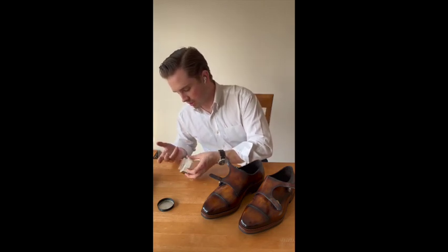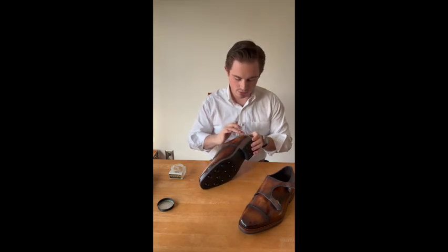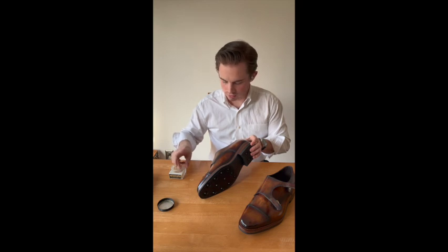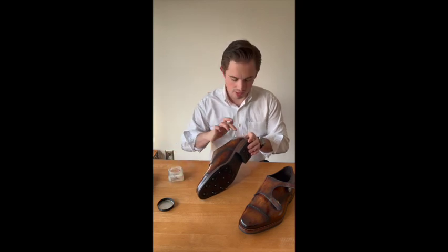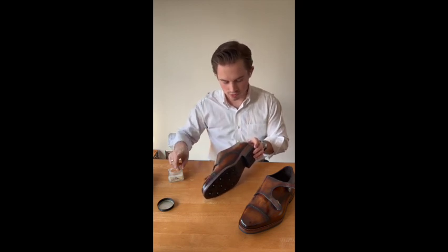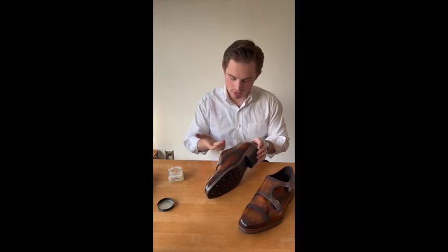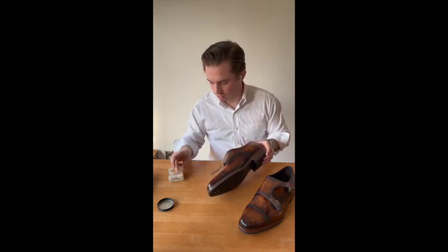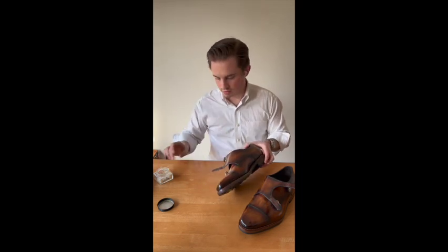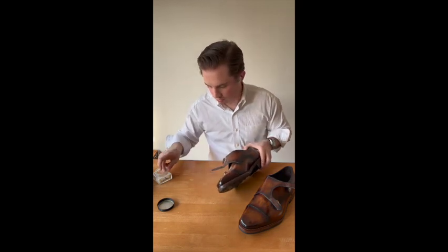Now, I will say Saphir Renovator does sometimes have a tendency to pull patina off of a pair of shoes. So especially when working on patina shoes, I'm always careful to apply it to a less noticeable location before applying it on, say, the vamp or the toe of the shoe. But I'm not noticing any issues here, it looks like a very well set patina. It dried very fast, so that is good. So I'm going to do a quick light layer.